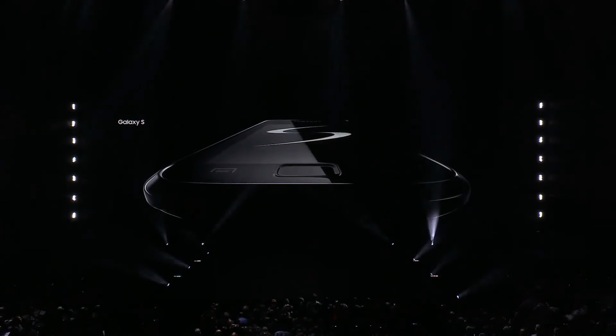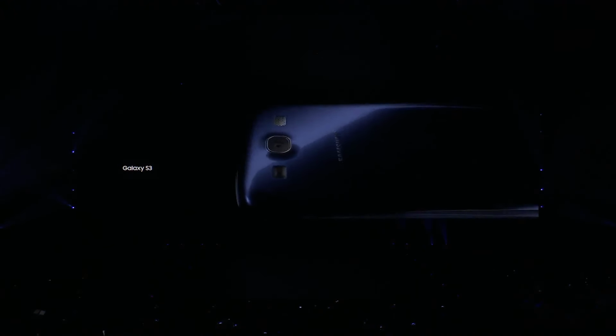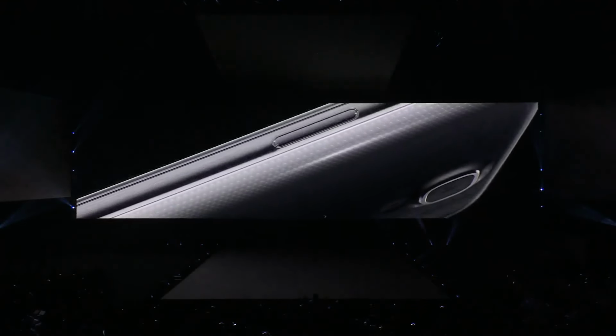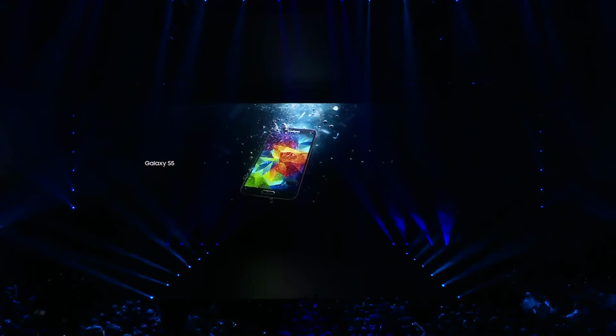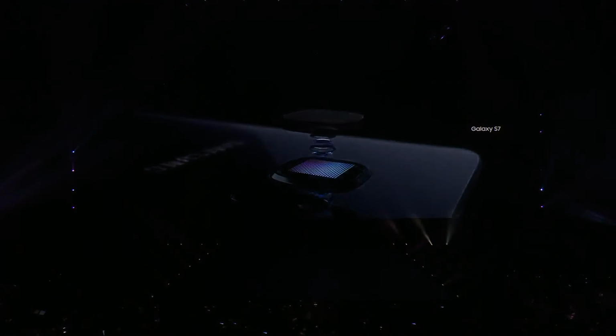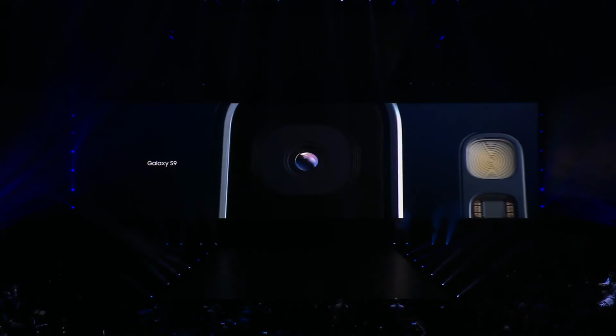It's the largest Super AMOLED screen available. It's comparable to the amazing dual-core performance. It's inspired by nature. Mind-blowingly thin. Water and dust resistance. The first dual-core smartphone. The dual pixel. We've gone leaps. An infinity display that sets. Dual aperture for amazing shots.